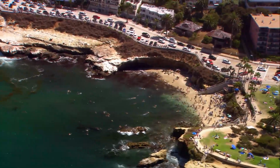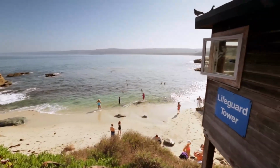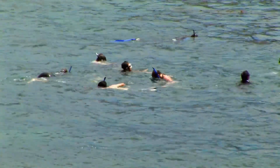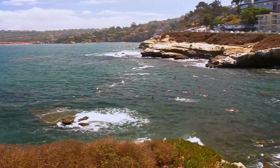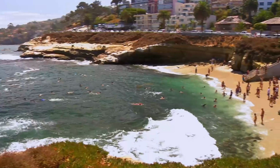In the heart of this community is La Jolla Cove. This little gem is equally popular with both locals and tourists. La Jolla Cove's famous. It's inside the reserve, so it's usually really docile and really benign in there. It's really quiet. It's pretty renowned for the fish and your ability to snorkel out there and see. And that's the beauty of it. People that don't swim very well can still go out there and swim around and have a good time.